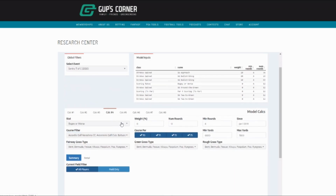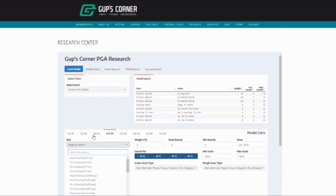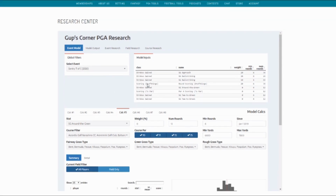Go to Calc 4. This is a tournament where scoring obviously matters. So we're going to do round scoring DraftKings, weight at 20%. Let's look at the last 36 rounds. Again, same stuff. Calc 4, you'll see changing up here. So we will have a totals column here eventually too. There's like 3 or 4 things we're adding in tonight. We just need to get it out. So I've got 70% right now.